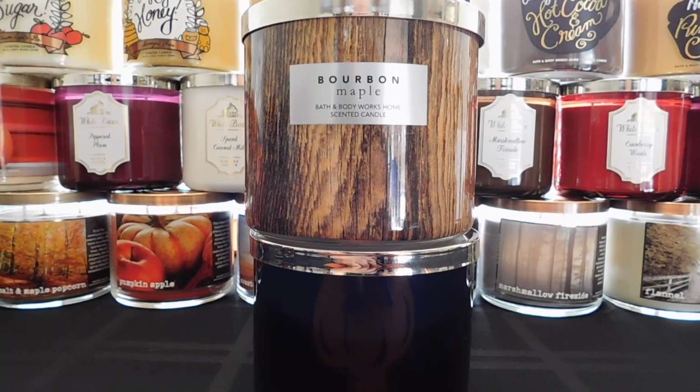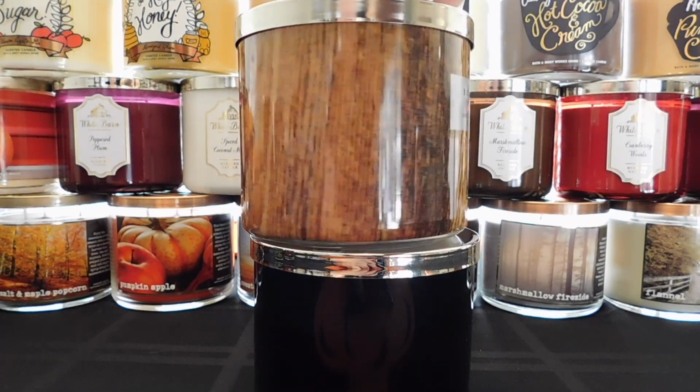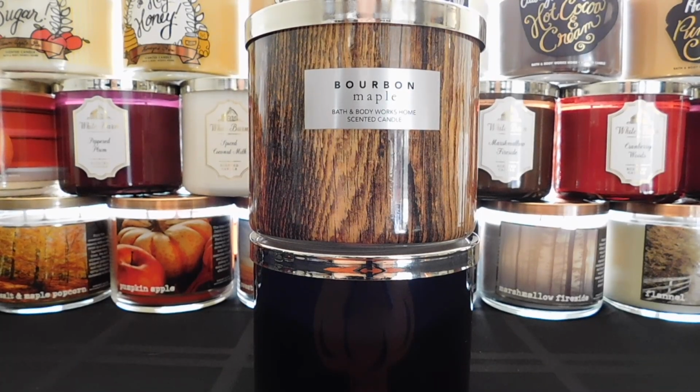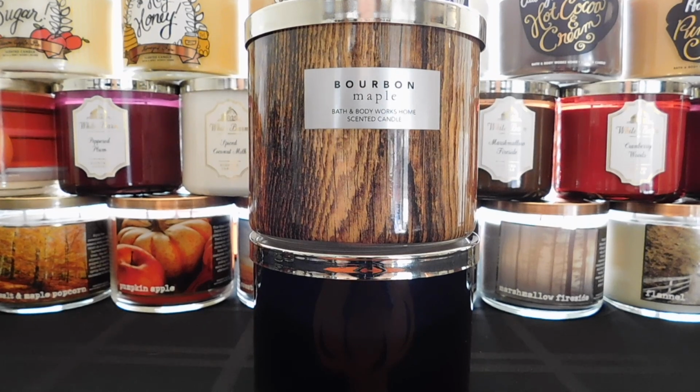The next one I have in this range is Bourbon Maple and this other wood grain pattern, which I think is very cute. The notes in this are barrel-aged bourbon, sugared amber, and maple wood. I almost didn't even smell this because I saw the maple and I thought, oh, that's going to be way too sweet for me. But I'm really glad I gave this a sniff.